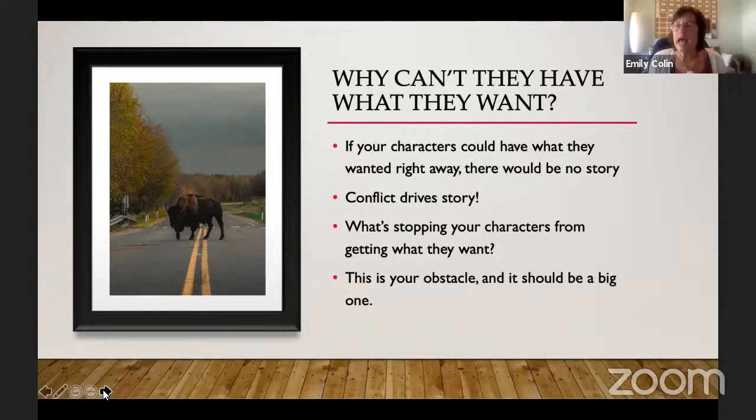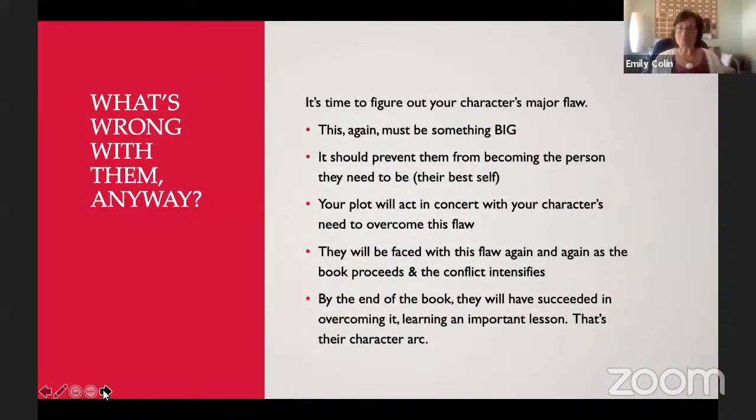In the Hunger Games, how is Katniss going to survive all of these other folks in the arena, many of whom are better trained than she is? How is she going to combat President Snow's wiles? How is she going to beat a whole system when she's just one girl? It's a pretty darn big obstacle, right? Okay. What is your character's major flaw? So the external obstacle, like the buffalo or whatever that was in the middle of the road, that's preventing them from getting what they want. But also, inside is something preventing them from getting what they need, their internal flaw, their internal obstacle. This has to be something big.